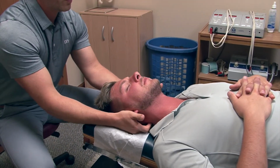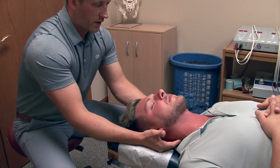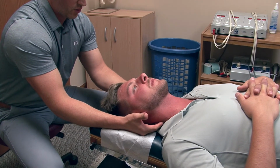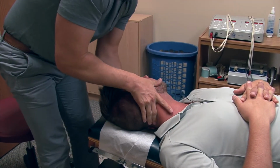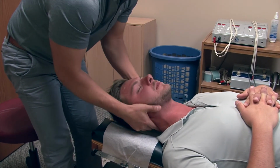Feel okay? Mm-hmm. Good. So now we're just rechecking your movement. Remember that swelling that we felt right there? Yeah. The swelling capsule is completely gone, right? Yeah, I don't feel it anymore at all. How's that feel? Okay? Good. Better. Good. Okay.